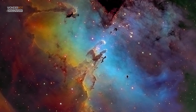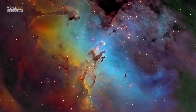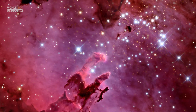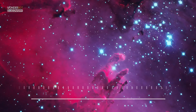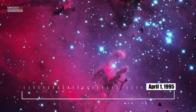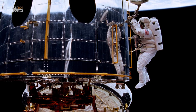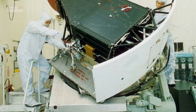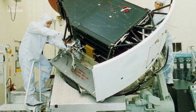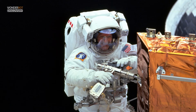This is an image of the Eagle Nebula, which contains dark clouds from which stars form. It is in the star cluster M16, also known as NGC 6611. The image was recorded on April 1, 1995, with the Wide Field and Planetary Camera 2, WFPC-2. The WFPC-2 was used to take many famous Hubble pictures. The WFPC-2 was on the telescope from 1993 to 2009. It was removed mid-2009 to make way for the Wide Field Camera 3.